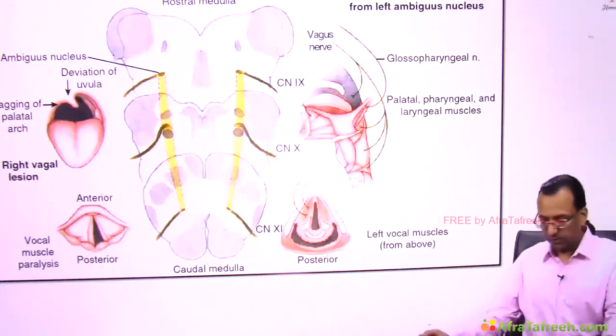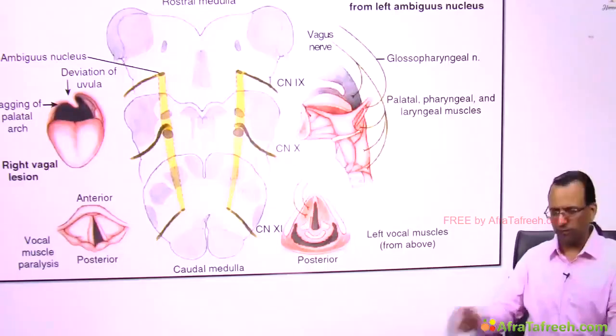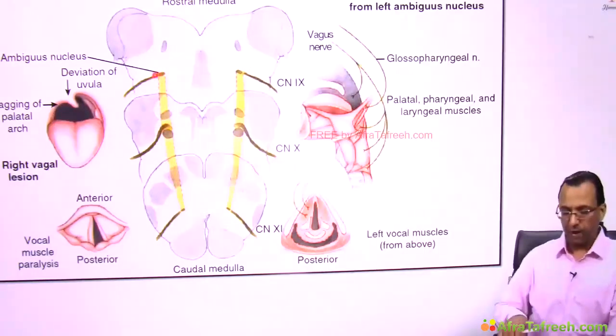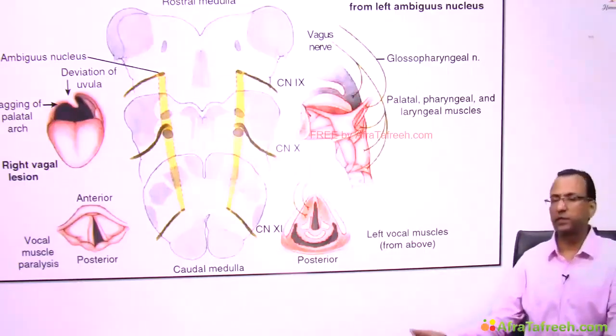So these are some of the things which we have to remember. You remember it was damaged in Wallenberg syndrome, lateral medullary ischemia, resulting in difficulty in speech and swallowing due to paralysis of palate, pharynx, larynx muscles. So in Wallenberg syndrome, these problems will come.